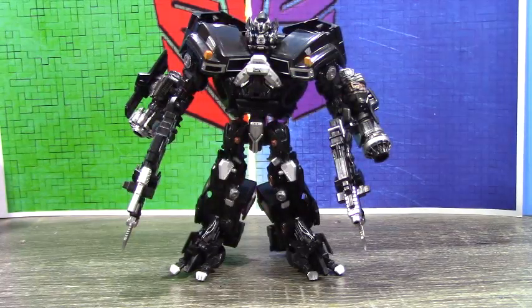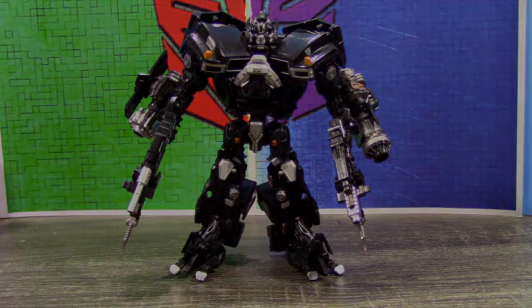But yeah, it's a solid upgrade kit. Definitely worth it if you have this figure. Cannot recommend it enough. So anyways, for number 8 on the list, DK10 Studio Series Ironhide kits.